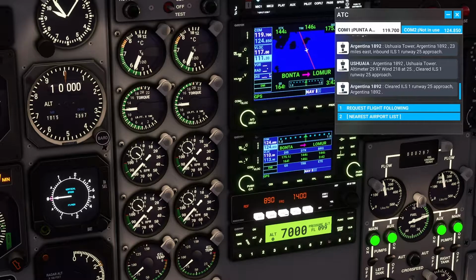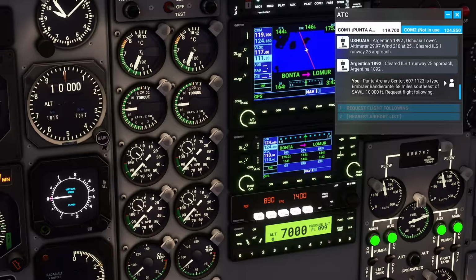Oh yeah, forgot to request flight following, which probably isn't too bad of an idea, being hundreds of miles out over the open ocean. Request flight following.